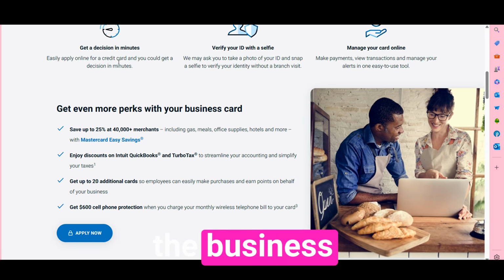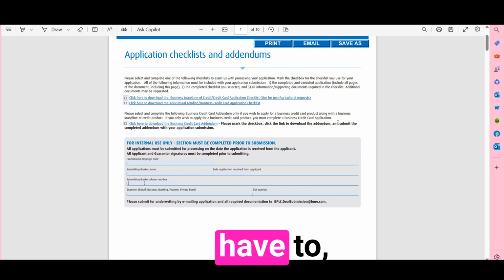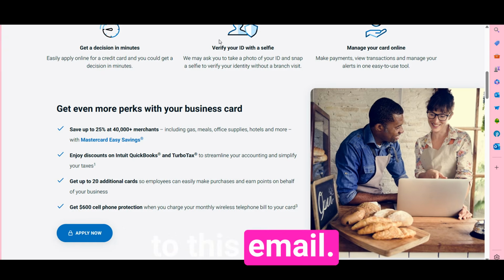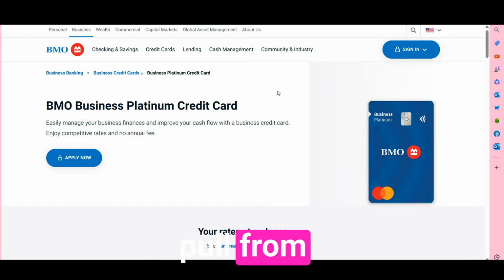So you can do the business credit application online versus doing the line of credit application. You have to, again, send it over to underwriting to this email. Also, with the business credit cards, you will have to verify your identity with a selfie, but that's pretty much it. Again, they pull from TransUnion.